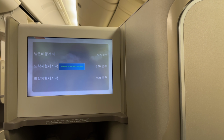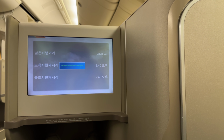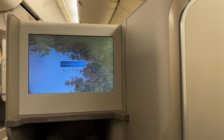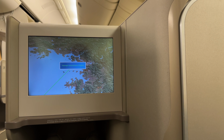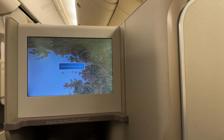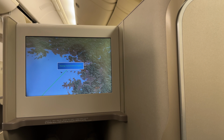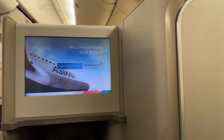Ladies and gentlemen, welcome to Asiana Airlines Flight 745 bound for Hong Kong International Airport. Please fasten your seatbelt and switch your electronic device to flight mode. Also, keep your bags under the seat and keep lighters and power bank with you at your seat. Thank you.